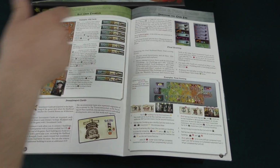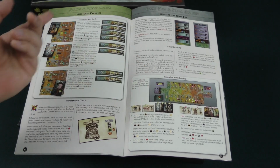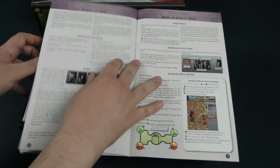I'm curious about it. Triggering the end of the game. The final round is triggered when the last spike tile is claimed at the end of the railhead phase. Okay. A two-player game if number 24 was not removed and set up, do so now. All right. Final scoring here. See who has the most maple leaves, most victory points. Examples of rounds. Always appreciated.